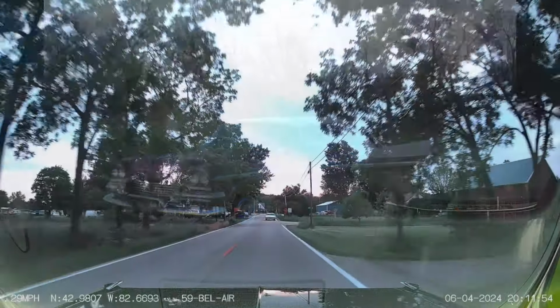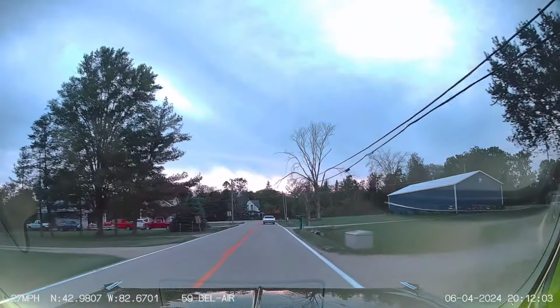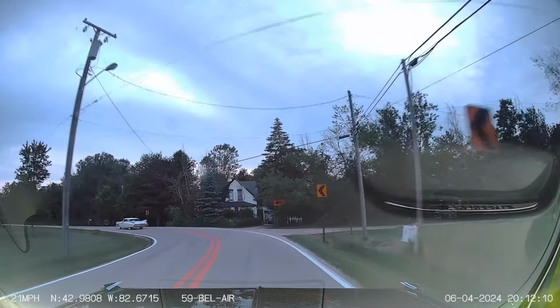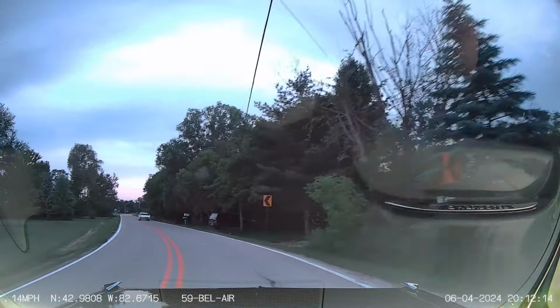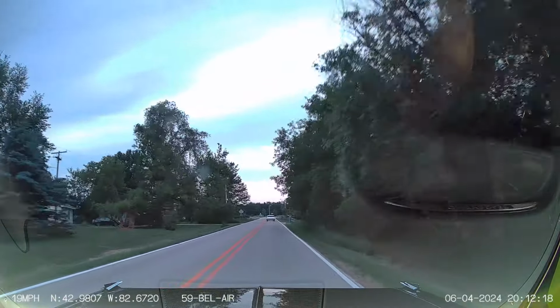I had it parked in my dad's driveway, and somebody drove by and saw it. It was pink and white with a black and white interior. Oh, my goodness. Somebody saw it, and they knocked on the door and made my dad an offer, and he sold it for me. So I got $3,000 for a car I did zero to. I paid $300 for it. Did nothing. I didn't even put gas in it.